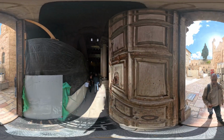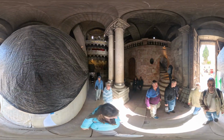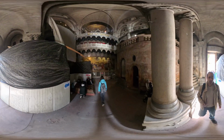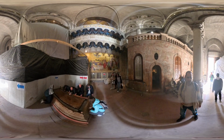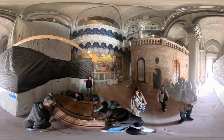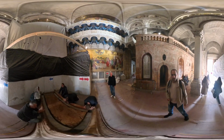They are renovating the church and they are doing more excavations, taking the opportunity that there are not many tourists. In front of us, the first thing you see when you enter the Church of the Holy Sepulchre is the anointing stone. And this is the place where Nicodemus and Joseph of Arimathea, 2 followers of Jesus at the time, put him here and they anointed him with oil.